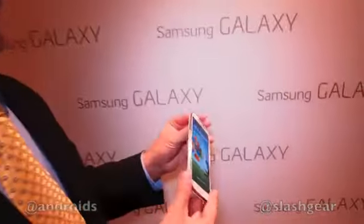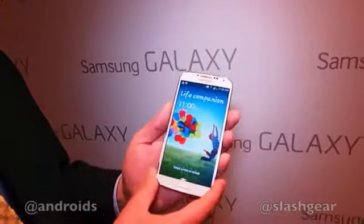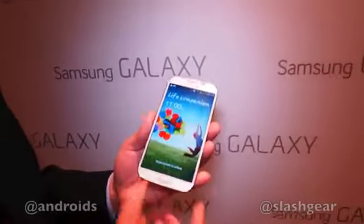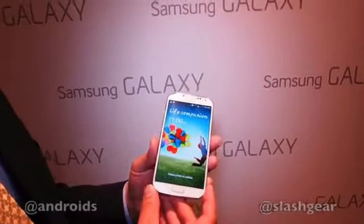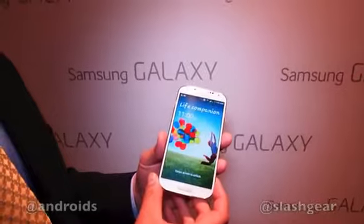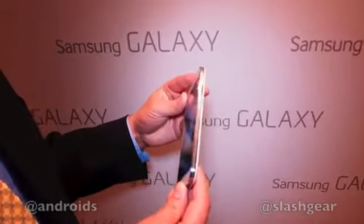Really excited to launch and announce the Galaxy S4, the next revolution and evolution of the Galaxy S series. It's a beautiful device, as you can see. It's thinner, lighter, and actually narrower than the Galaxy S3, and it packs a ton of power. So it has a full HD 1080p 5-inch Super AMOLED display, a world's first. It also has the world's first Gorilla Glass 3 from Corning, so really anti-scratch and a beautiful display.